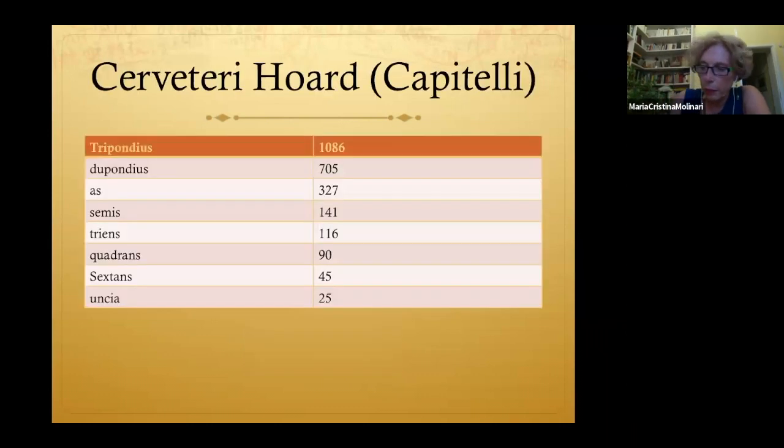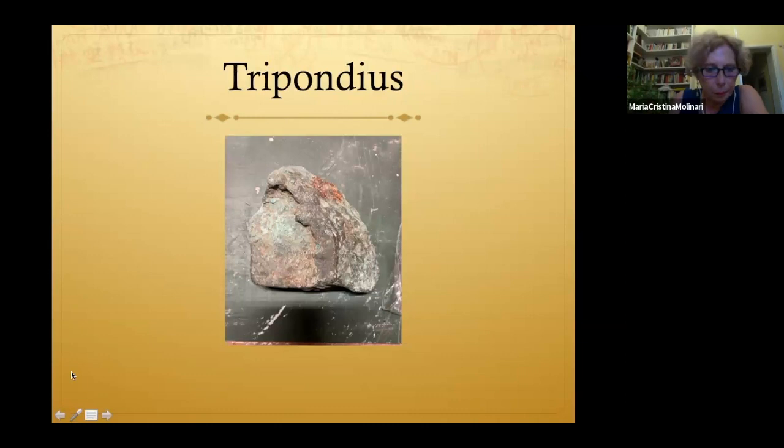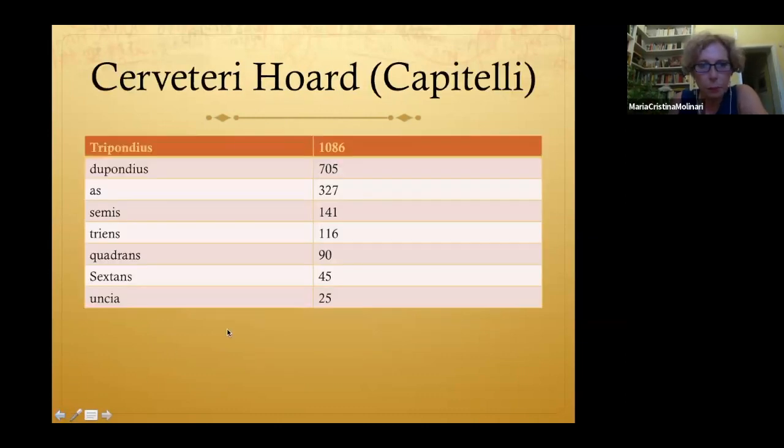The aes rude found in the tomb complies with the Roman libra weight system, with the tripondius, dupondius, anyway, the pondus, as, semis, triens, quadrans, sextans, uncia, and the weight is more or less the same as the regular aes grave, I mean, the heavy aes grave.